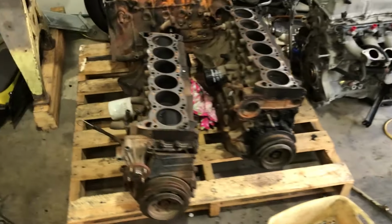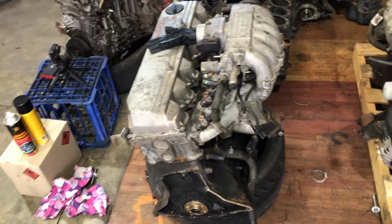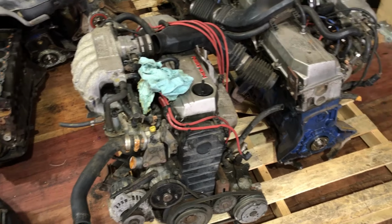So another two RB30s are done. Mikey stripped that one down. I've finished that one up. I'm gonna start on this one, and hopefully once we can get the forklift in here, we'll move this pallet out and get these other two stripped out.